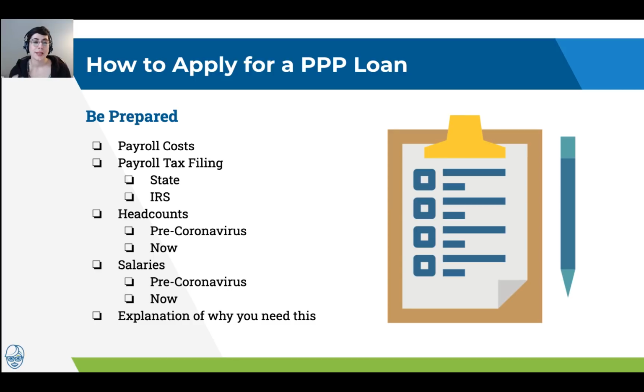You'll also want to get your payroll tax filings, your head counts, and your salaries, so that you can see what's changed from last year to this year, and then an explanation of why you need this. And again, this is really intended for businesses that have faced some hard times because of COVID-19 coronavirus.